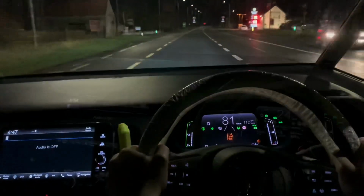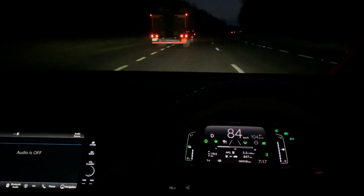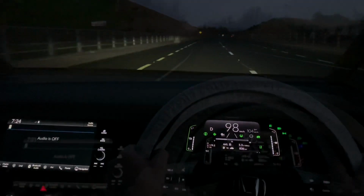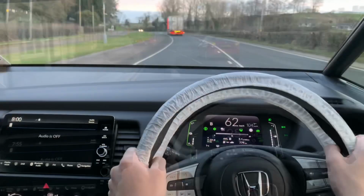So I think it's a really good overall measure of how the fuel efficiency would be in the car, because we covered pretty much most of the driving environments that you would come across in this country. By the time we got to the end, I actually averaged 4.8 litres per 100 kilometers, and I was not trying. I wasn't doing anything. I drove the car normally.